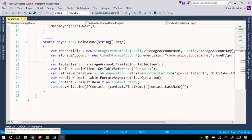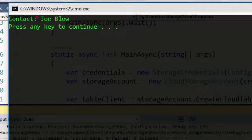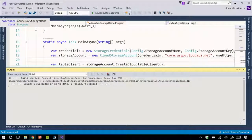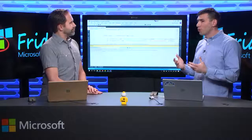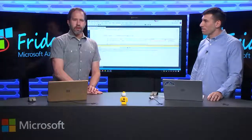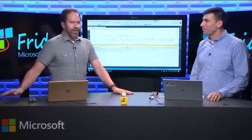And let's just do Control F5 to prove it, that we can go and actually query storage, and there's Joe Blow that we were just looking at in Storage Explorer a second ago. So again, the key theme here is that as a developer, you just have to know the one little tweak to connect. Once you're connected, you can use the tools that you're familiar with, the tools that you know and love. Very cool. I have just discovered that I know how to code to the Azure Government Cloud. That's right. Here on Azure Friday.